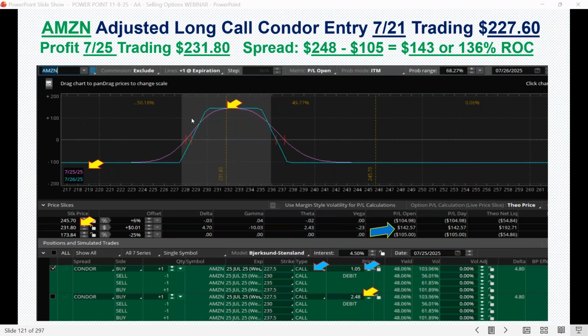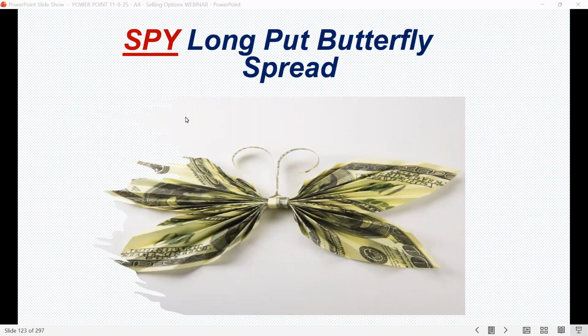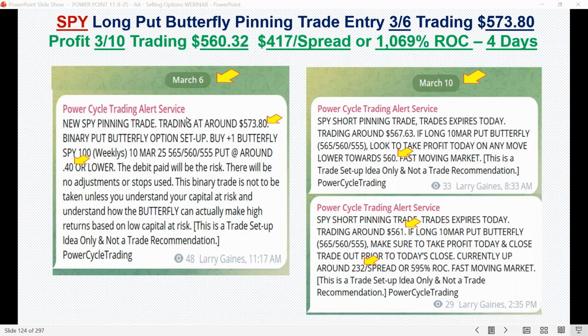So that was that. And then here's just a couple others, these are really fun. These are very, very selective. From time to time, we'll get these penny trap trades. Here's one that we did on SPY. This was a long put butterfly penny trade. And I'll flash through this here, but we set this one up looking for a potential pin.